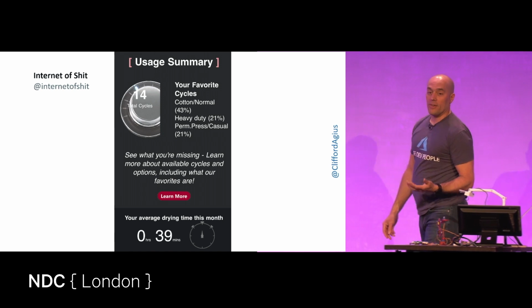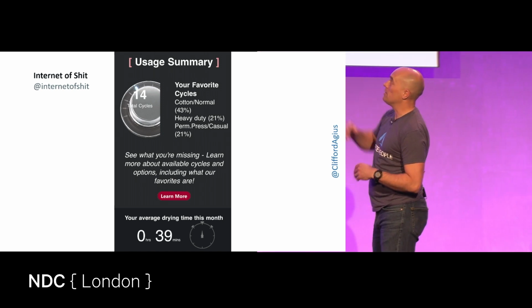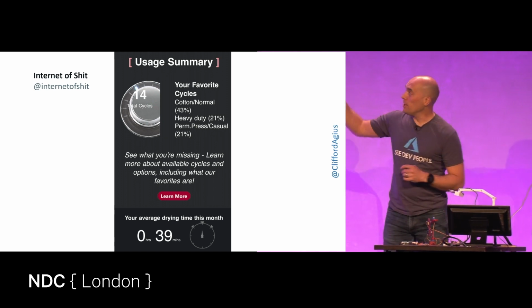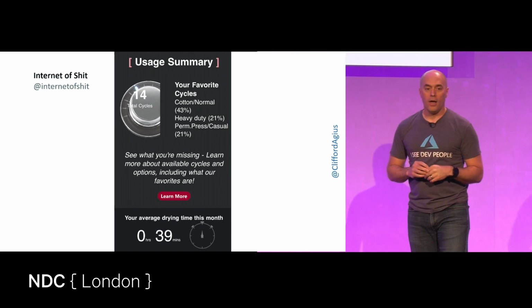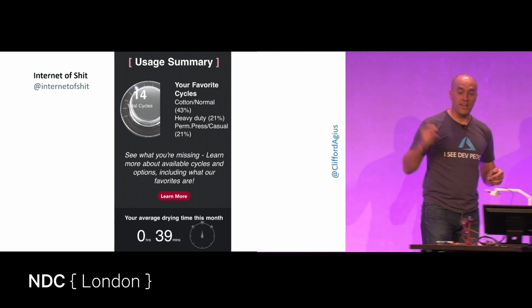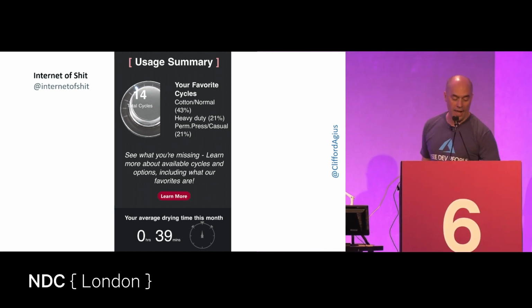This one, if you're on Twitter, just for daily giggles, follow Internet of Shit. And I would guarantee it'll put a smile on your face over your coffee and cornflakes in the morning. This is the app that goes along with a tumble dryer. And I just love, see what you're missing in the middle there. That just cracks me up. It's, learn about more. These were all in the last week. I've grabbed these this morning just because I think they're so funny. This one had me falling on the floor.